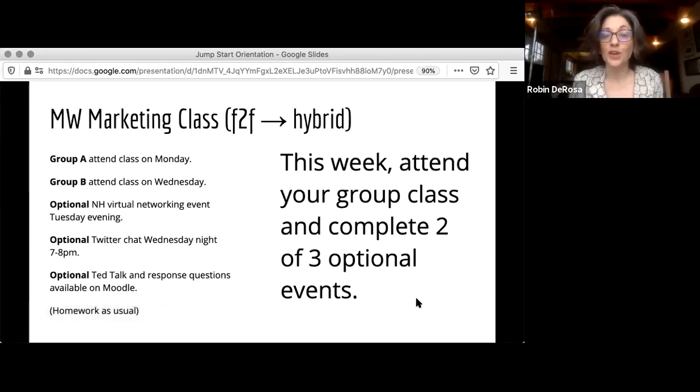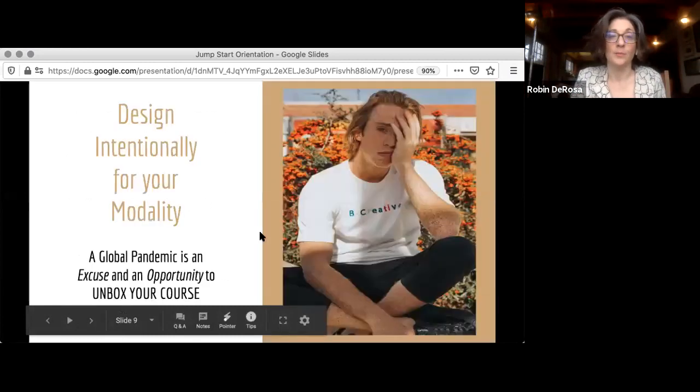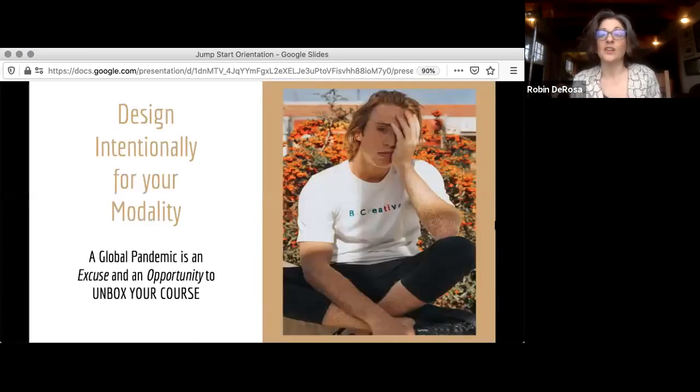This is another kind of optional menu of things that goes to this new model that Martha was working on with some other faculty, where group A comes on Mondays, group B comes on Wednesdays, and then there's a whole suite of optional ways to engage to replace that other seat time that you are missing. The idea here is that you want to design intentionally for the modality that you are working with.